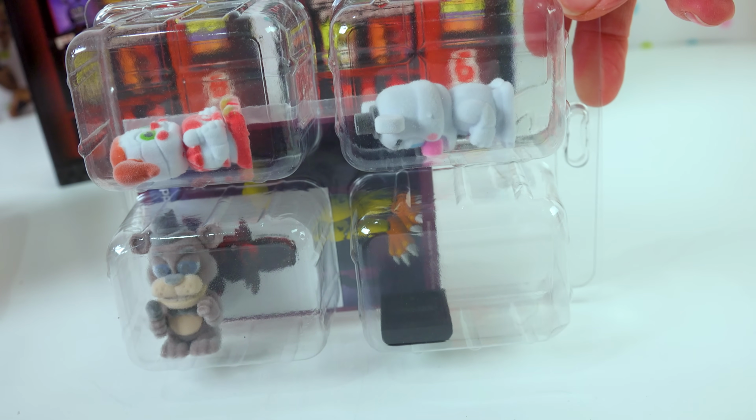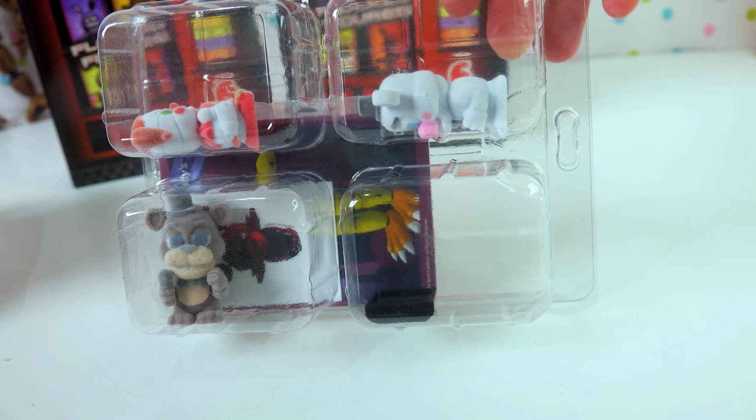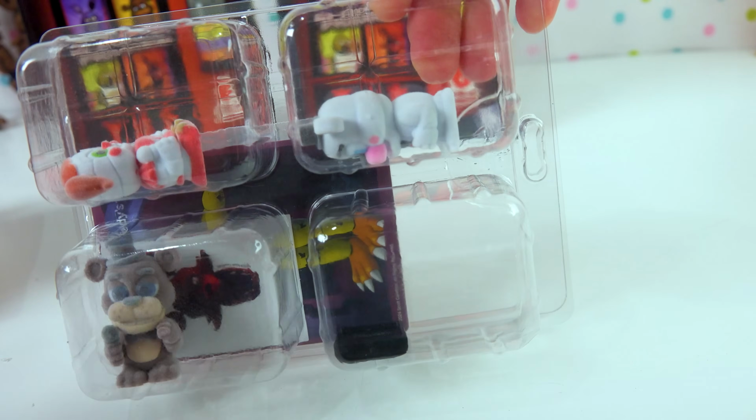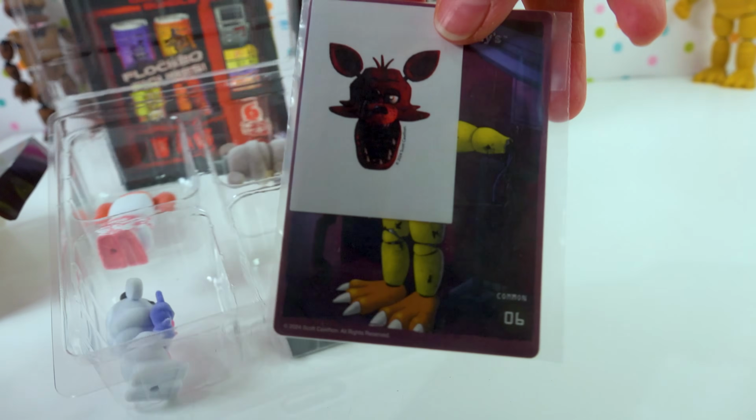And I like that they're not necessarily wrapped in blind bags either. It's not creating as much paper waste, plastic waste. Even though this is, you know, very big and wasteful, I'm glad that they're not still wrapped in additional blind bags. All right, let's look at the card.